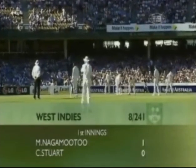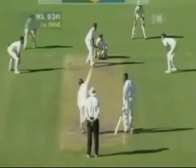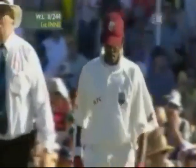40,880 fans at the Sydney Cricket Ground. A magnificent day's play. 8 for 241. McGill gets charged and hit well down the ground. That's a good shot. Nagamuta using his feet and hitting straight. Well played. It's a good shot from Nagamuta.